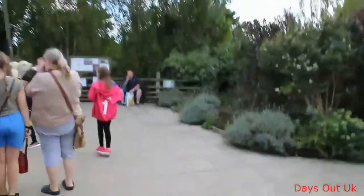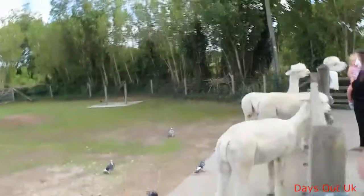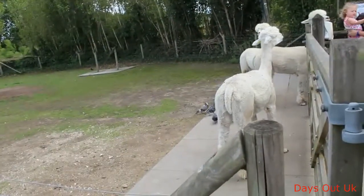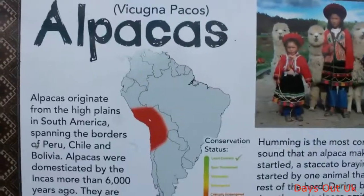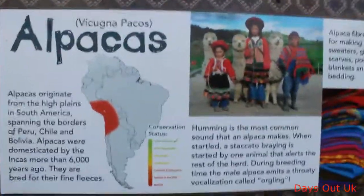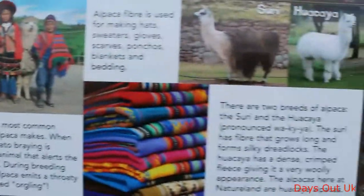Here you go, walk down here. Bit of a garden thing. And what have we got here? Are they alpacas or are they llamas? There you go, they're alpacas. Bit of information here.